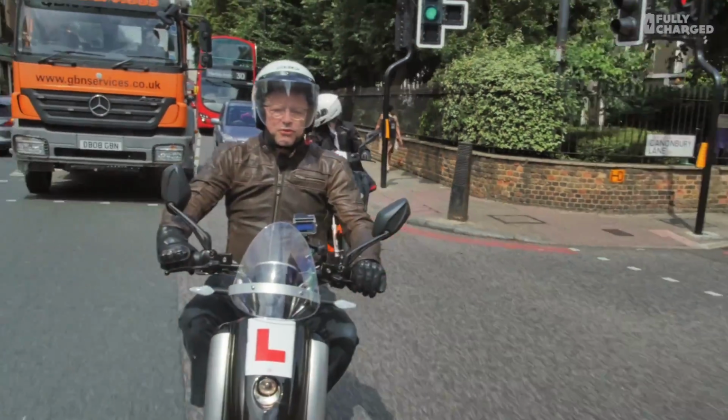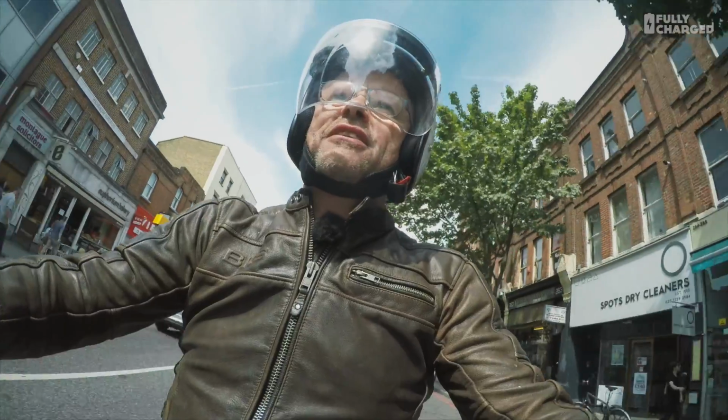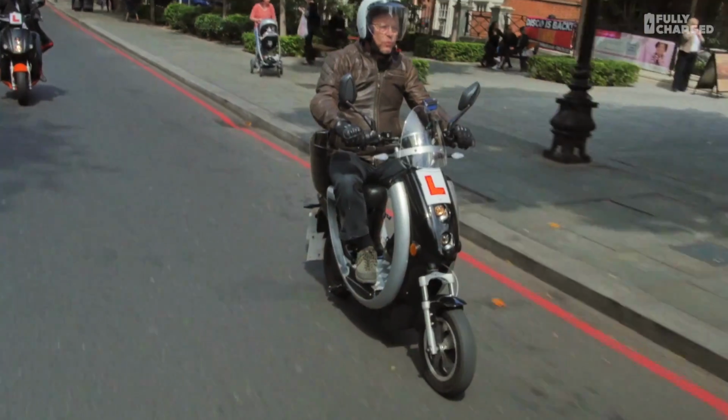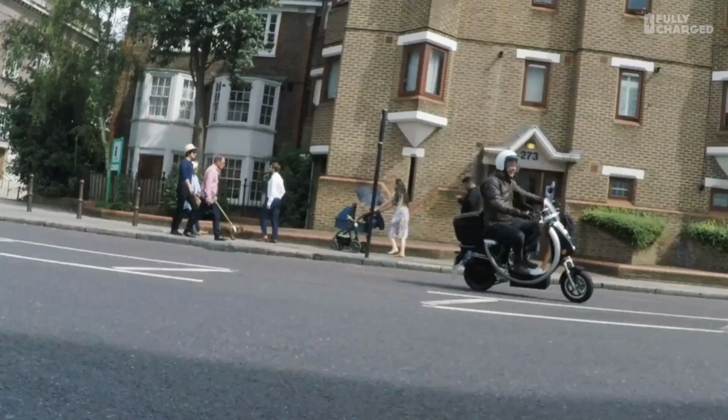Oh, pull out in front of a truck. We're now going down one of the trendiest and most expensive streets in North London, Upper Street. There's a wedding. It's all happening here. A lovely summer's afternoon on Upper Street.